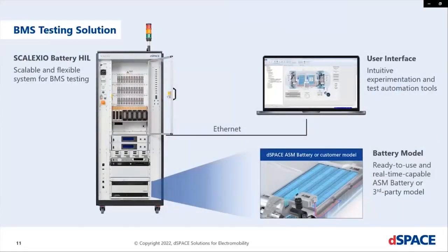The SCALEXIO Battery HIL system is designed to test BMS systems on a high voltage level. Using our SCALEXIO real-time technology as a base for the system, we're using our real-time hardware with flexible and expandable I/O capability. We use specialty hardware for high voltage operations and cell simulation. We can use our common dSPACE user interface with our standard software, ControlDesk, ModelDesk, or AutomationDesk, and with our ready-to-use ASM battery model, which is designed to integrate with our hardware, we're providing a complete package from one stop.